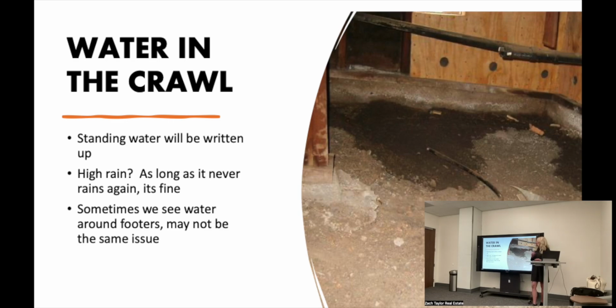Yeah. See, now your crawl spaces. I do like my crawl spaces, and the only reason is the access to the plumbing, the electric, and the ductwork. That's really my only gripe with slabs. Yeah, that's really my only gripe.